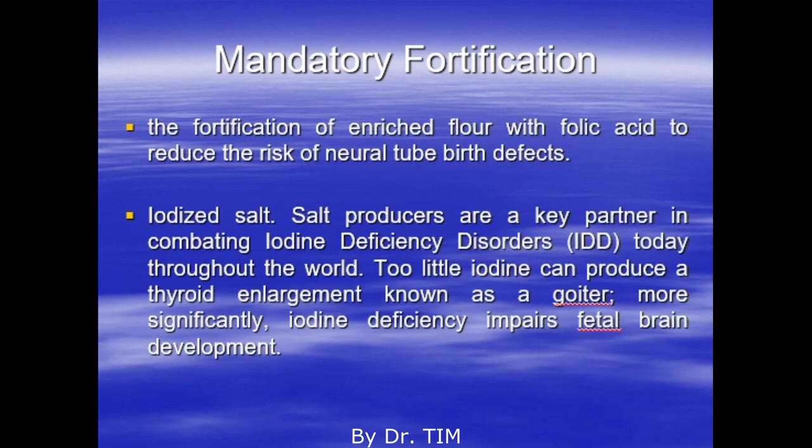Another example is iodized salt. Salt producers or companies are key partners in combating iodine deficiency disorder, IDD. Too little iodine can produce a thyroid enlargement, also known as goiter. So the salt has been fortified with iodine to reduce iodine deficiency, which impairs fetal brain development, as well as to reduce the risk of having goiter, or enlargement of the thyroid.